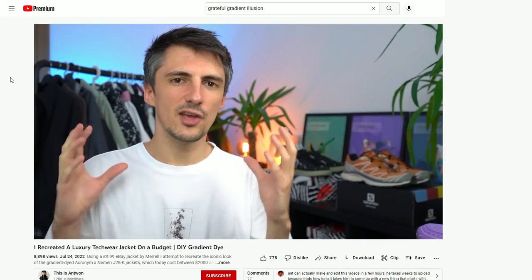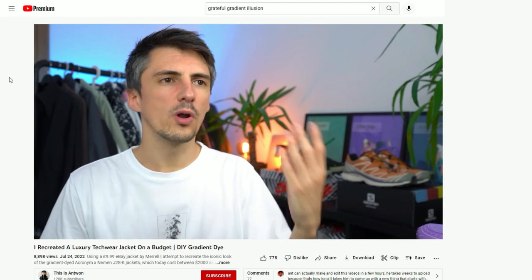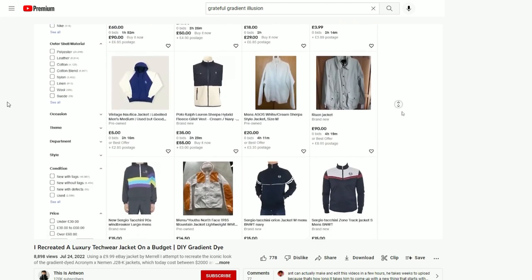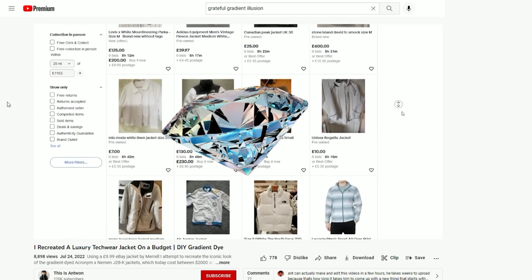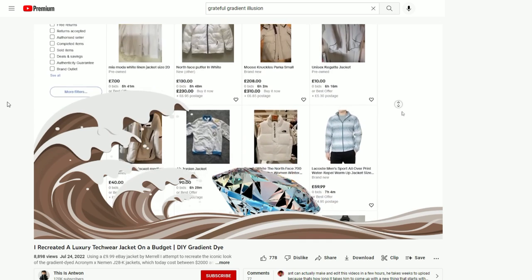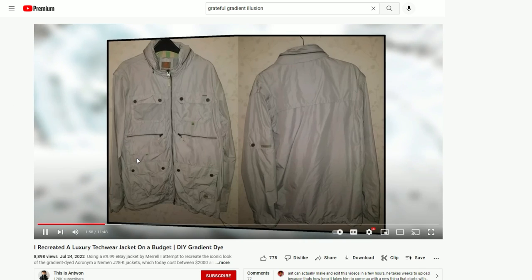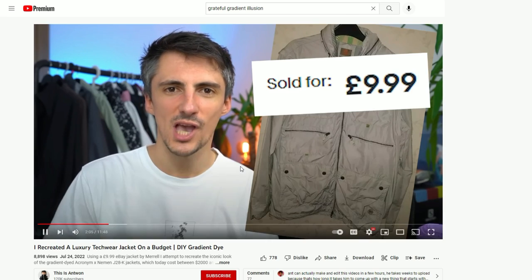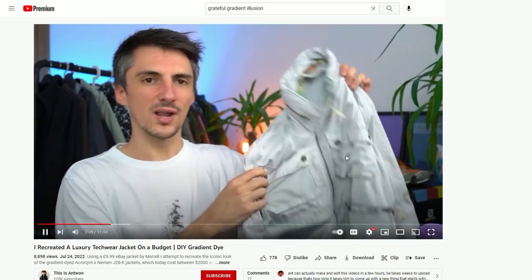The first thing we're going to need is a jacket, the base product to apply this effect to. I searched several times on eBay. However, eventually, I did come across a real diamond in a sea of liquid excrement, an early 2000s bird watching jacket. No, $9.99. Clearly, nobody shared my enthusiasm for $10. Nobody else bid on it. Mine. And a few days later, the jacket arrived, and I've got it here.